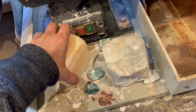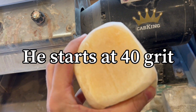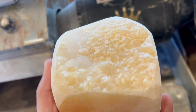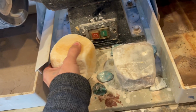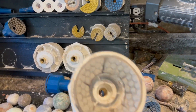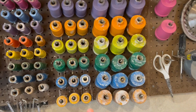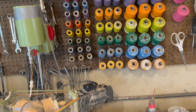Then what he does is takes that and starts shaping down the corners on the Cab King to get it mostly rounded. This one, it's got some cool features on there he's going to leave that'll be visible in the sphere. So works it down with the Cab King and then gets here. These ones are custom made cups for grinding down and rough shaping the stone. That's a little cheaper. And then for all the polishing steps, he's got all the Highland Park cups there for the three different sizes.